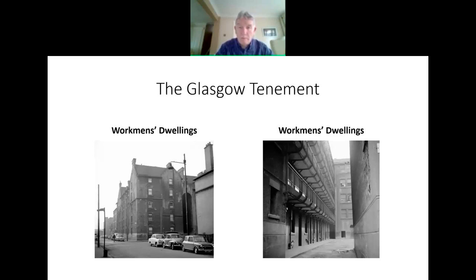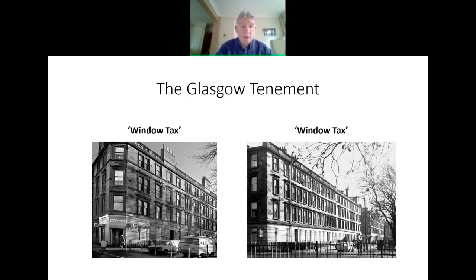And this is quite a common design that you would also see down in London. There's a great deal of council housing in London is of this style, but in Glasgow they were called workmen's dwellings.